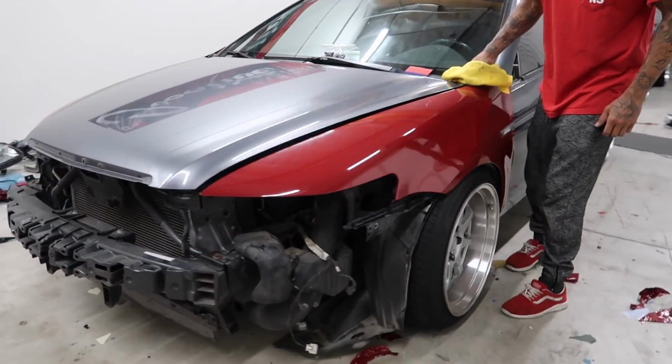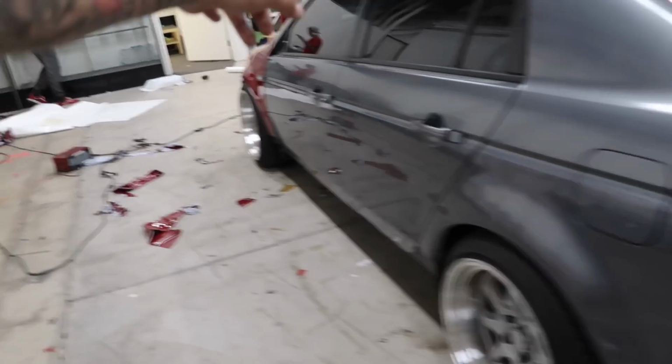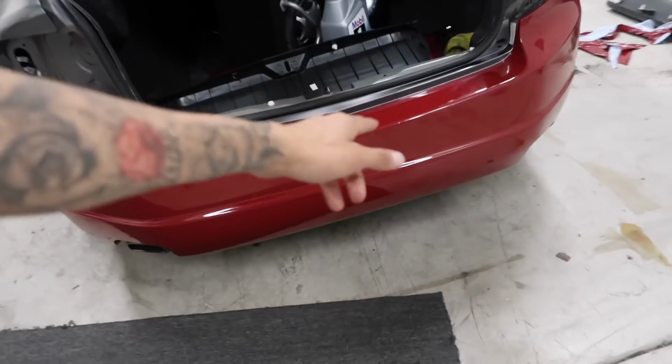So just finished up both sides of the fenders. Now that the fenders are done, we're gonna hop on the hood. A lot got done today, so we got both fenders done. We're gonna knock out the hood right now. The front bumper got done, rear bumper got done.